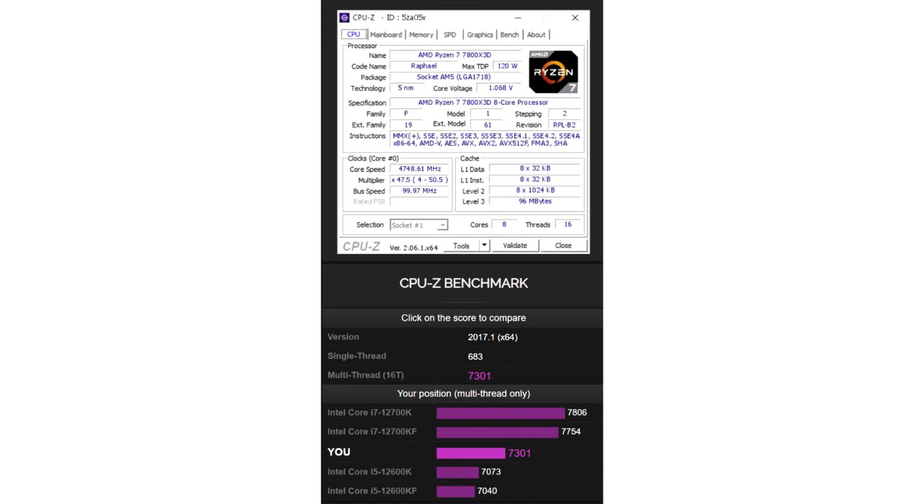For comparison, the average for Intel's Core i7-12700KF is 7754 in the multi-threaded test.